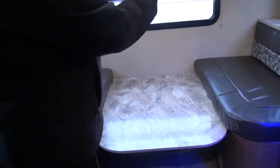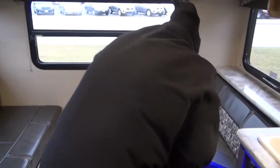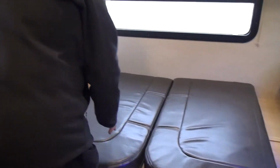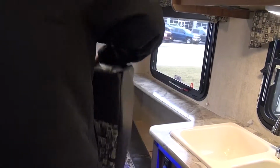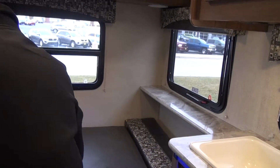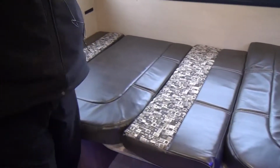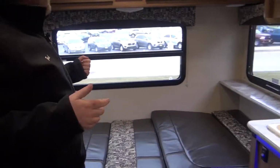Now right now we have our dinette ready to be set into a bed. It's really simple. You're going to put your table down. You're going to take your cushions. You're going to pull your cushions to the middle. After you pull your cushions to the middle, you're going to drop these down. And then this is going to fill in the rest of your space. There we go, that turns into your bed. So now when you close that door over there, you have separation between your sleeping guest and yourself.